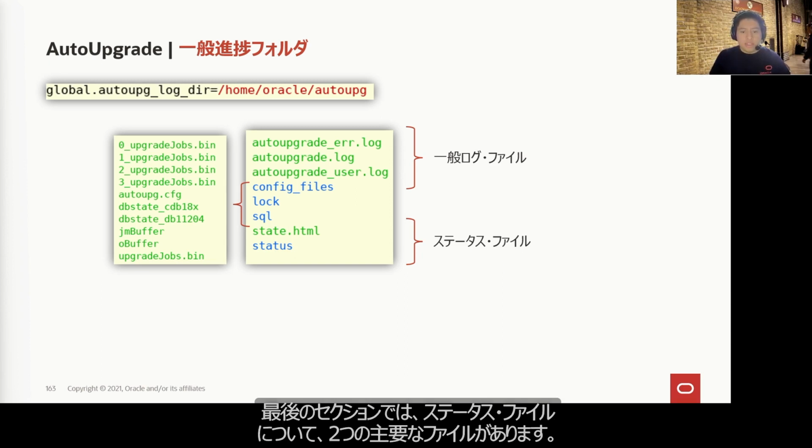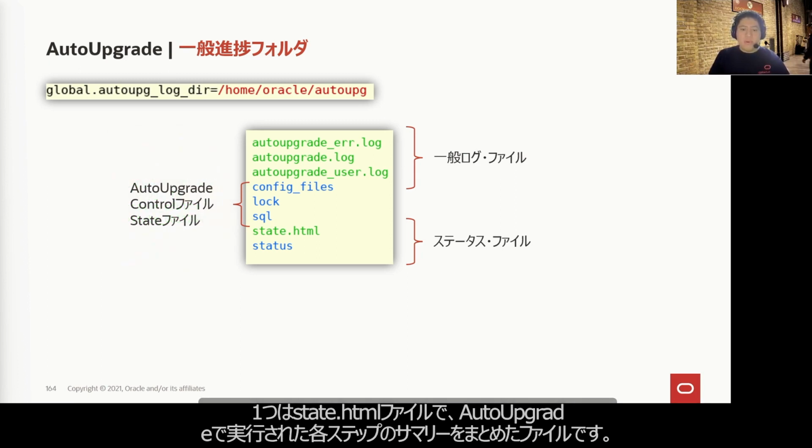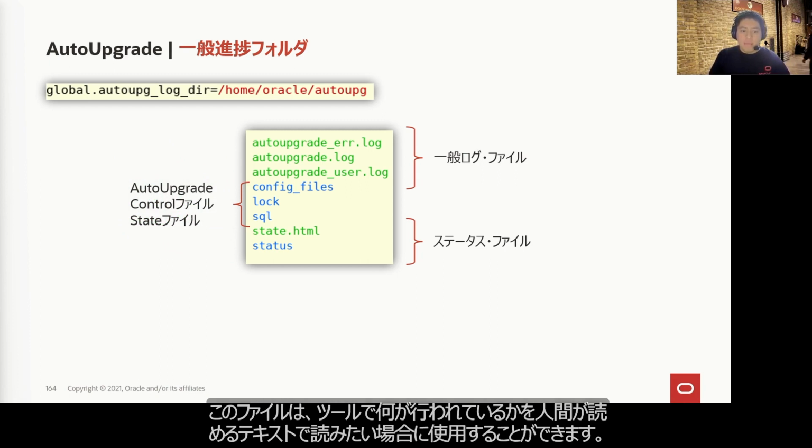On the last section, for the status files, we have two major files. One is the state.html file, which has a summary of every step that was run by the AutoUpgrade, and that can be consumed by you if you want to read in human-readable text what's going on in the tool.